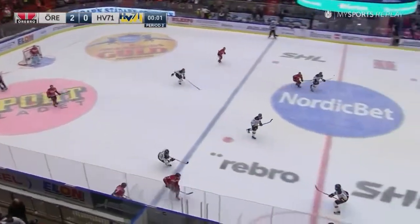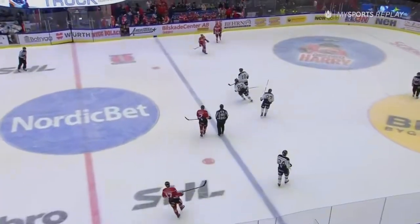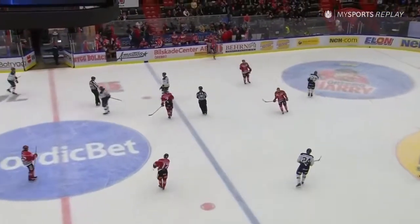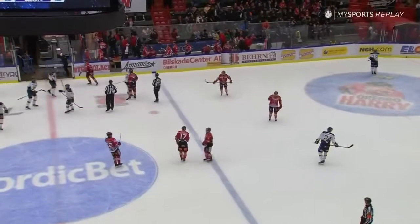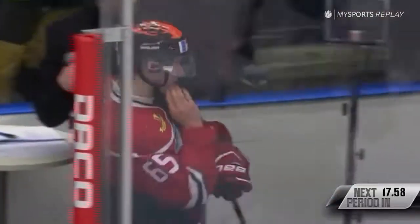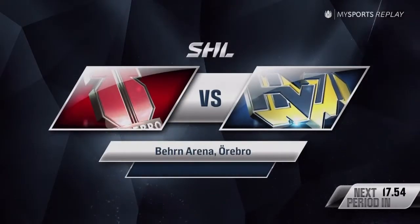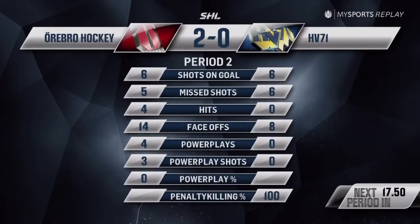And with time ticking down, that's going to do it for the second period of play as you hear the buzzer. And so Örebro with the 2-0 lead heading into the third period will have a great opportunity to break this 5-game losing streak. And if they keep up the kind of play they've had so far, they'll definitely have a good chance to come away with the victory here tonight.